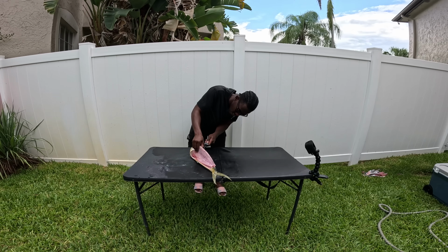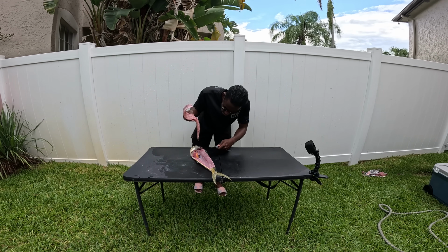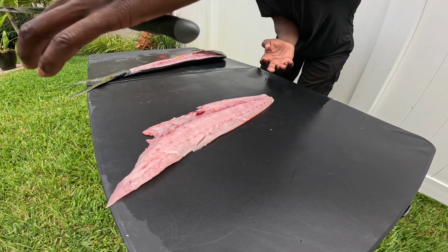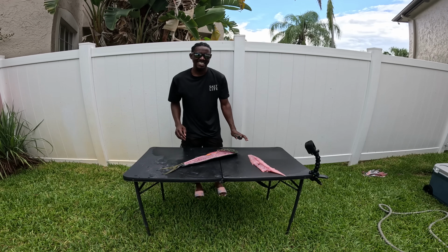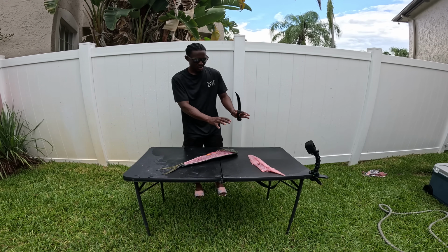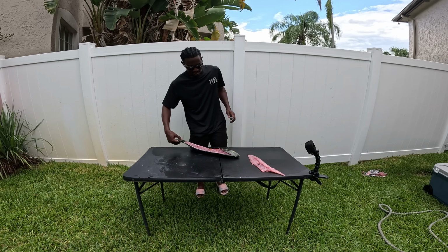Now we just gotta disconnect right up here. And there you have it. Beautiful piece of mahi-mahi there, on a clean side of the table. No dirt, no blood, nothing that the fillet is sitting in. That is a pet peeve of mine.